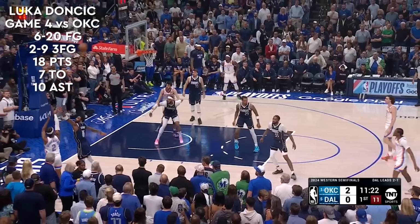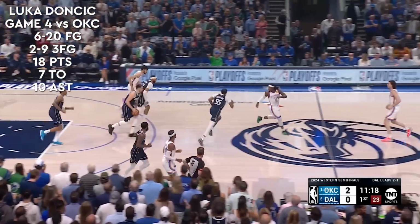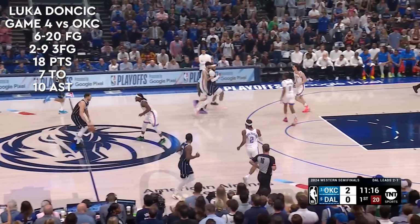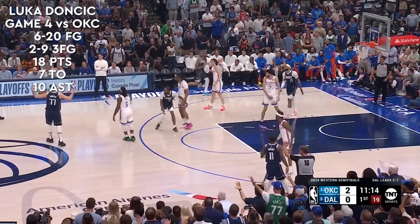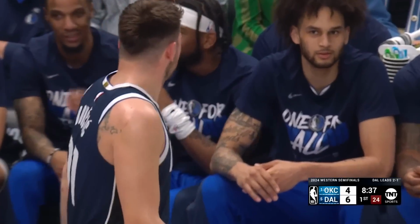If we examine the OKC series, we see that Luka's numbers weren't that much different than in the conference finals, but he did have a few bad shooting games, and it was clear how the Thunder were throwing him off, as they had Dort pick him up as early as possible, hitting him in the face in the first minute of the game for a foul, making him upset enough that he'd still be complaining about it to his teammates on the bench a few minutes later.